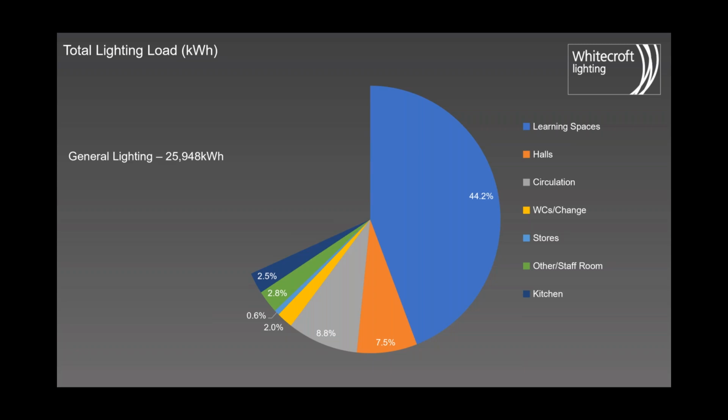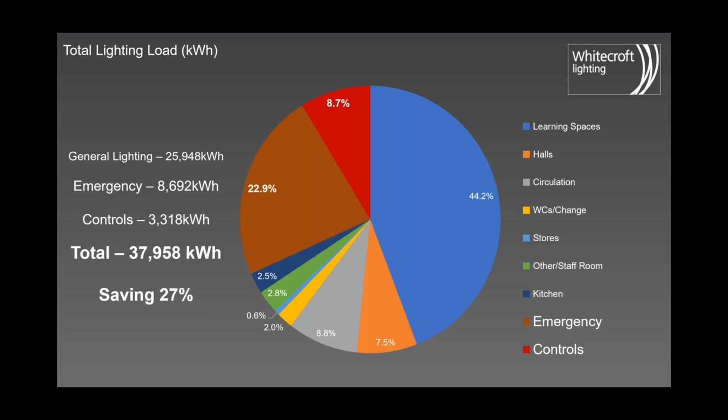And if we just left it as it was, we would still be looking at a third of the lighting load, and that's from the emergency lighting and the controls within the scheme. If we just left it with the standard traditional technology we use today, the emergency lighting was nearly 23%, nearly a quarter of the total lighting load on the scheme. 3,000 kilowatt hours was on controls.